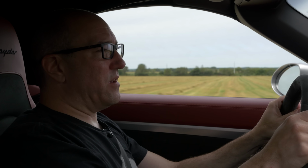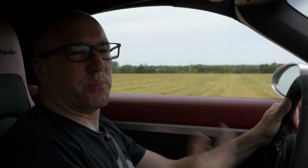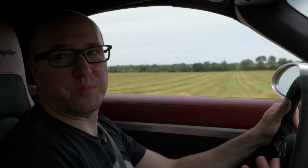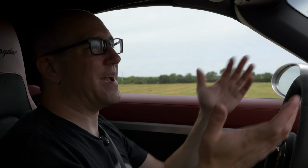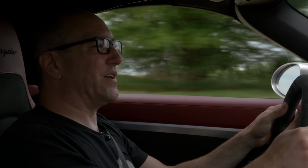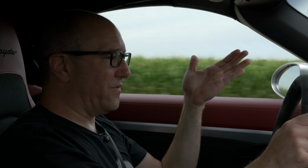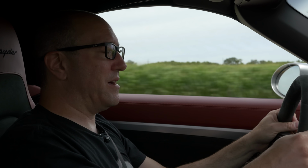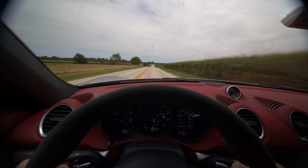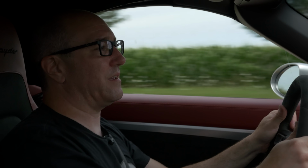Well, even in the PDK, you have 7 gears to work with versus the manual, and this car's not super fast. So the PDK, while it does add a little bit, it's not completely necessary. Like the GT3, I'm like, okay, I gotta have a PDK because you get to hear the engine more. This, I don't feel like the PDK does it, so I'm just gonna accelerate quickly. I'm in second gear, 4,000 RPM at 40 miles an hour. That was 74 miles an hour at the end of second gear.